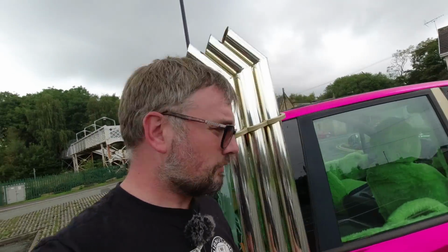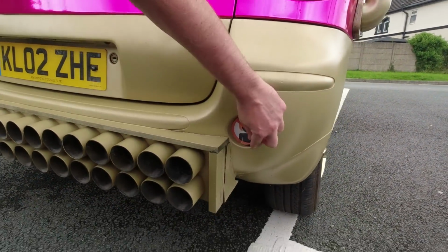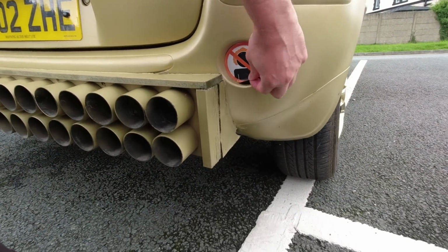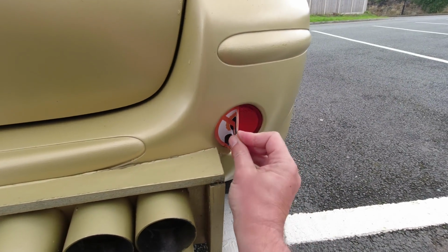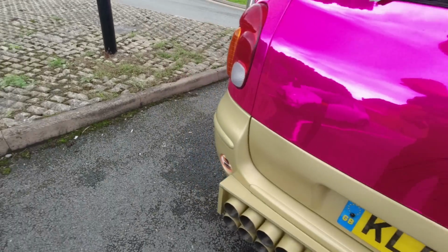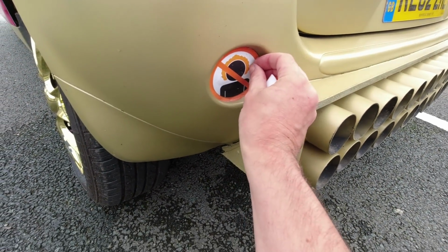I've noticed one thing which should be an MOT failure. We seem to have lost the reflectors. I don't know if they're still in there. They are. Yeah, there we go. That's one change I'm going to make right here and now, is uncover the reflectors, because they should be visible for MOT and road legality.